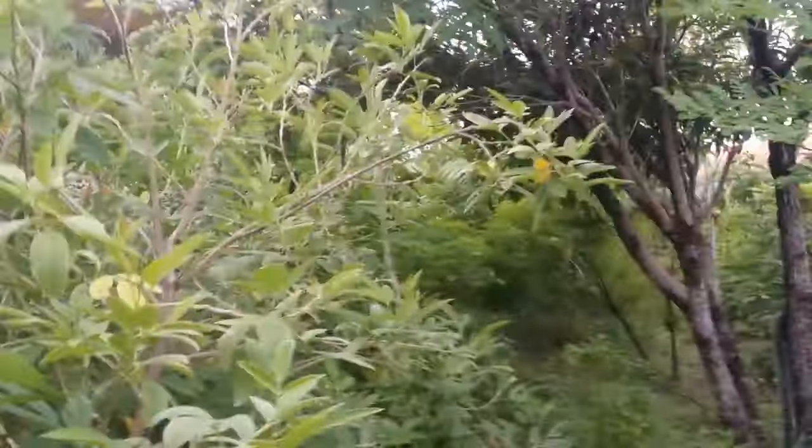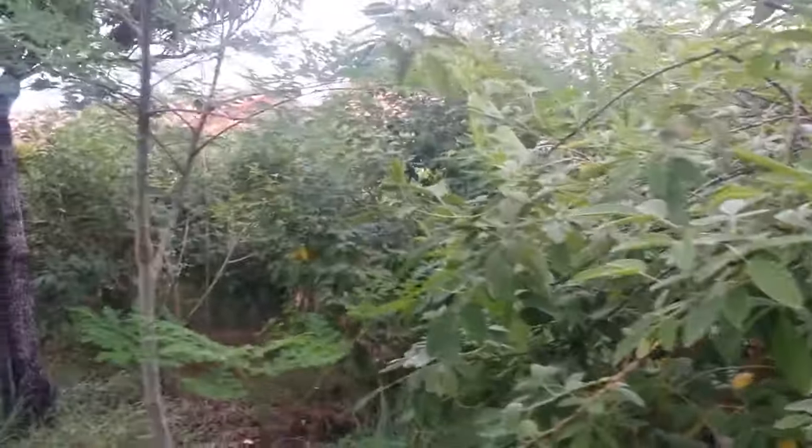Here you see a berry. Hope you can see it. Most of them I eat already. Okay, let us move further. The mangoes were gone last week.